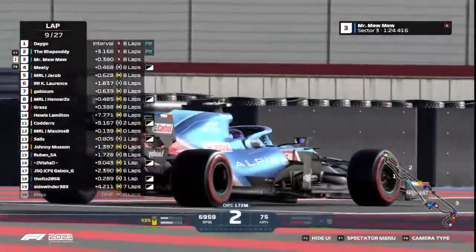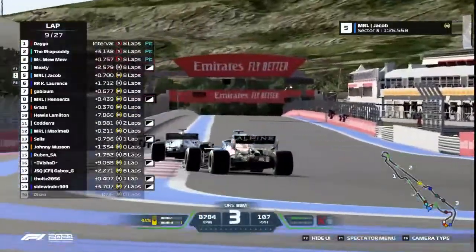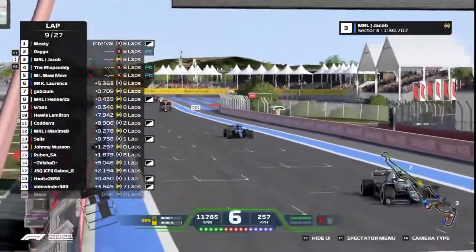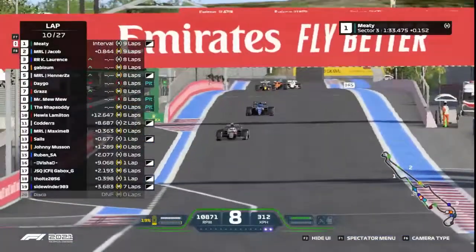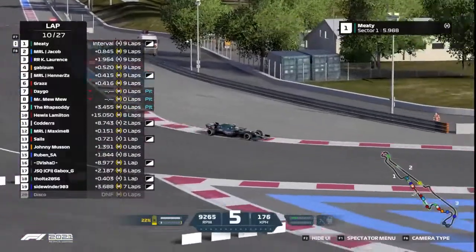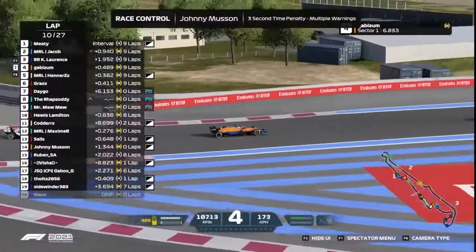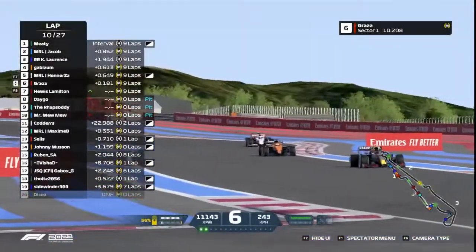The end of lap 9. And Rhapsody is in, and Mew Mew is in. So these drivers were able to stretch their softs. We have a new leader of this race. They're going to go mediums. Meaty now leading the race. Yep, Meaty leading the race. Jacob, 8/10 behind. Cody, another 2 seconds back from that, as Babatunde, Johnny Musin, picks up a 3-second time penalty.